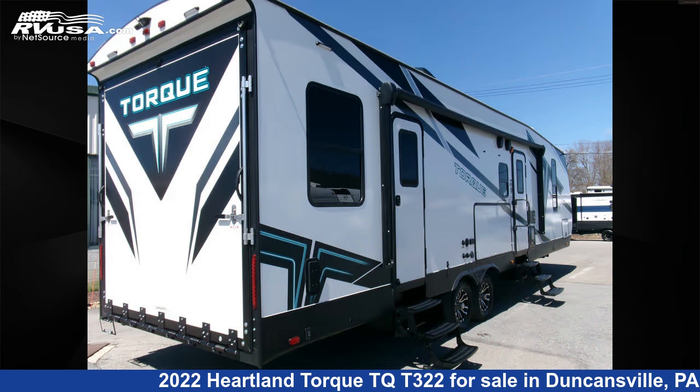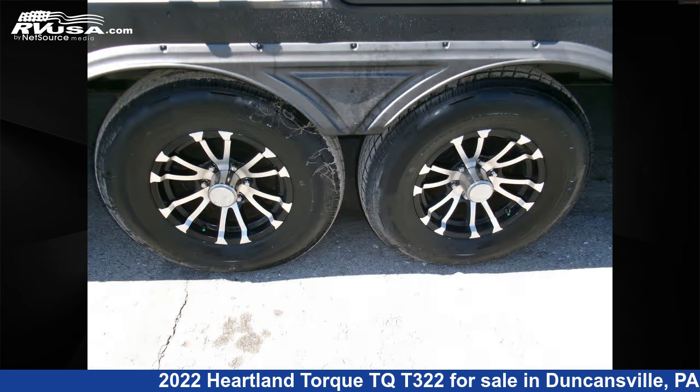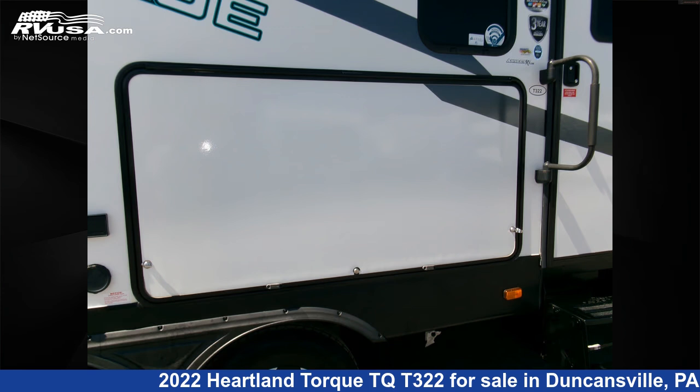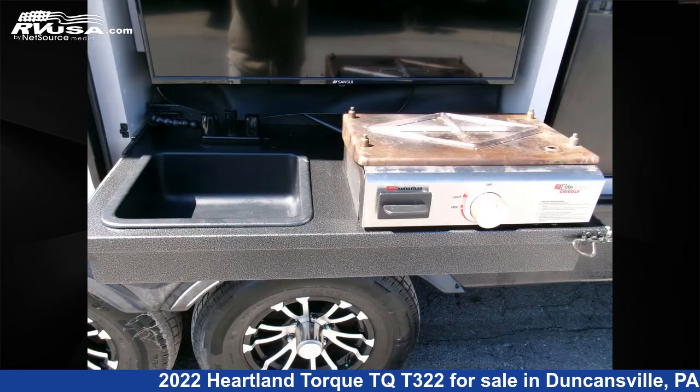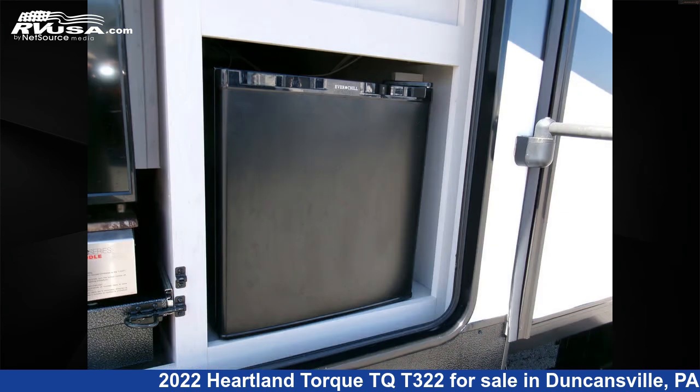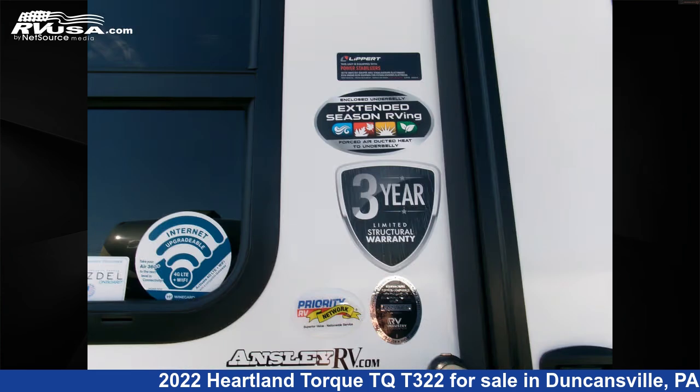This used Heartland is 37 feet 9 inches in length and features sleeps 6, carbon monoxide detector, slide out, spare tire kit, leveling jacks, smoke detector, microwave, air conditioning, skylight, LP detector, auxiliary battery, and 98 gallons fresh water capacity. The unloaded weight of this 2022 Heartland Torque TQ T322 is 10,000 pounds.